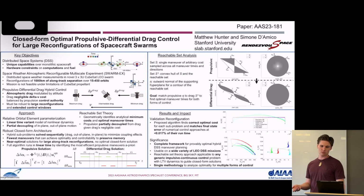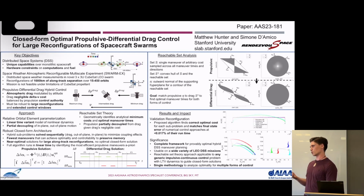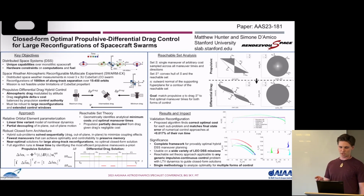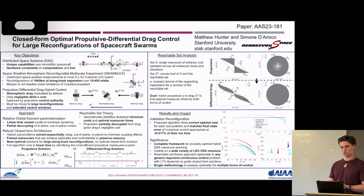My approach for this solution is to use the parameterization of relative orbital elements to produce a linear time-variant model of nonlinear dynamics, and to partially decouple the in-plane, or radial-tangential, motion from the out-of-plane, or radial-normal, motion. I paired this parameterization with an application of reachable set theory, which provides a geometric way to identify analytical minimum costs and optimal maneuver times for the reconfiguration, and also allows us to partially decouple the propulsive problem from the drag problem to find a mutually optimal solution for the hybrid control problem.